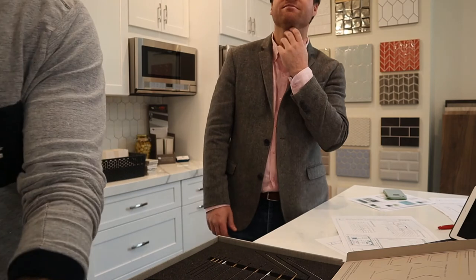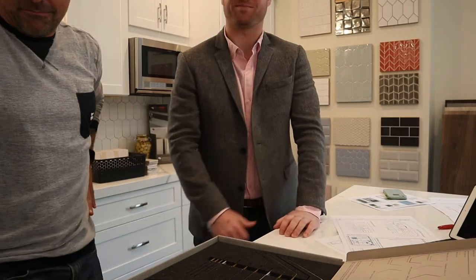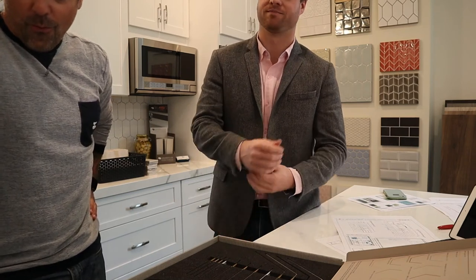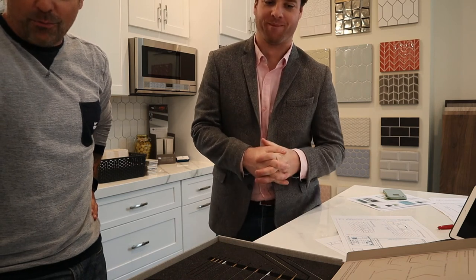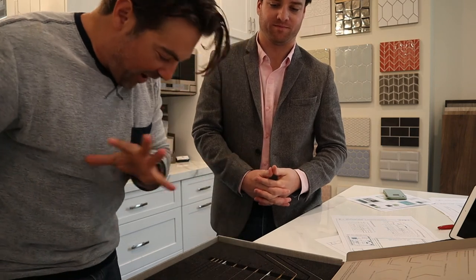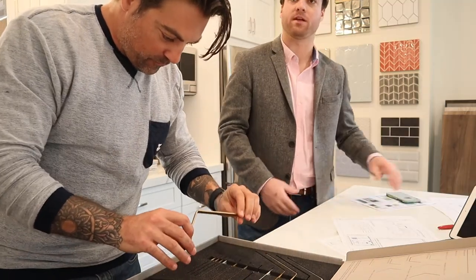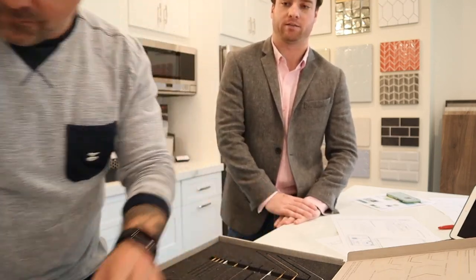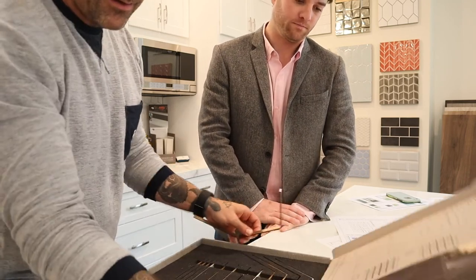I feel like all the yes on that. Why would you do normal grout when you can do brass? I mean, it'll hold up. It's just not suitable for the floor. Awesome. That's what they did here.